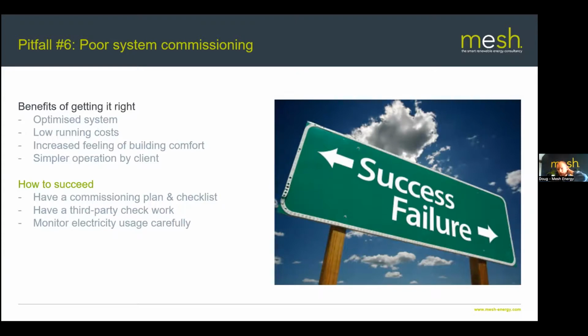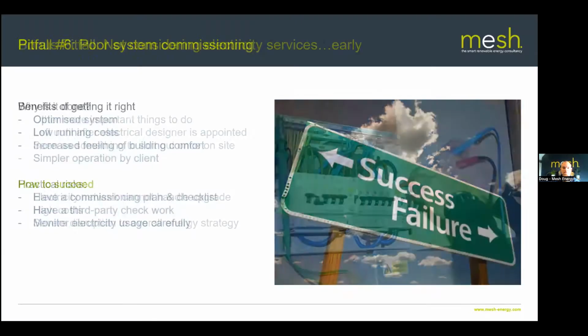And increasingly, we're talking to clients about post-occupancy evaluation to make sure systems are commissioned properly and having oversight of those final commissioning certificates. So have a commissioning plan and checklist together. Have a third party check the work, particularly in a multi-system setup, and make sure you monitor electricity usage carefully in those first 6 months after the guys have left site.